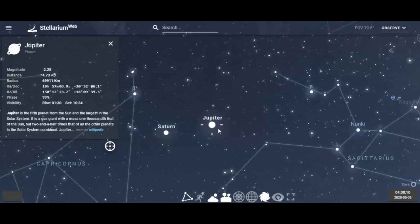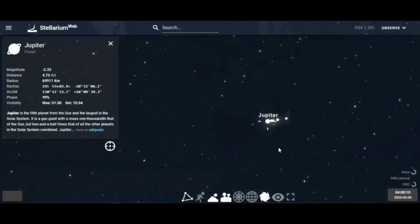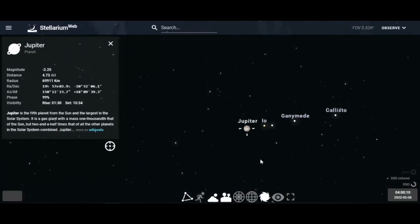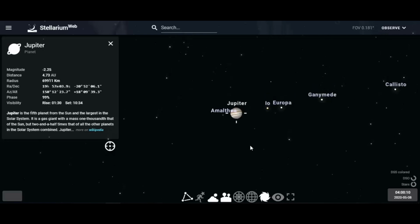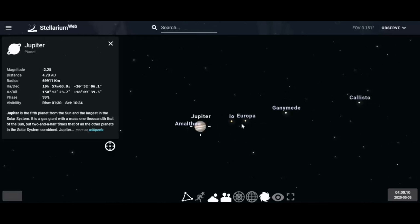If you take a look at Jupiter up close, Jupiter is the largest planet of the solar system. In a backyard telescope, this is everybody's favorite object to look at. We have Jupiter, the gas giant. You can actually see the bands, and we'll really zoom in with the telescope. And then we have Io, Europa, Ganymede, and Callisto. These are the 4 Galilean moons.